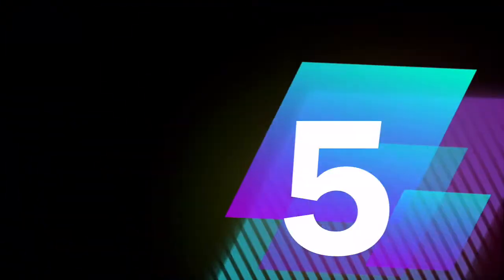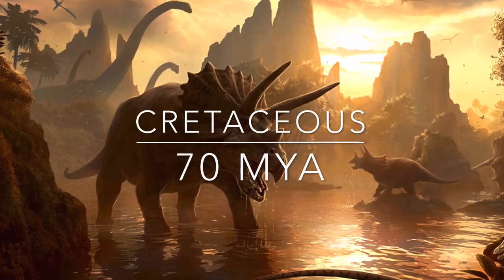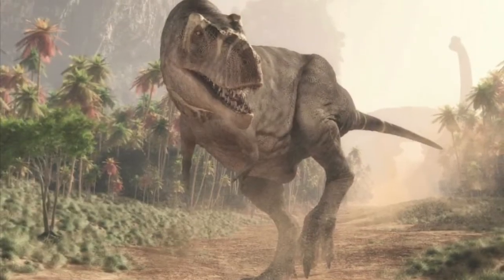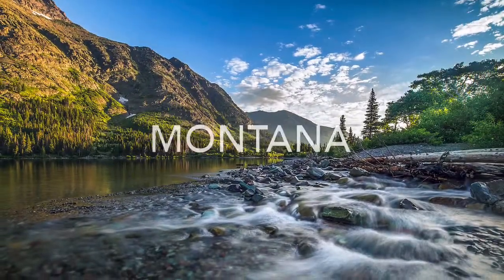Starting at number 5. Ankylosaurus lived around 70 million years ago during the Cretaceous period, living alongside the iconic Tyrannosaurus Rex. In 1908, it was first discovered by Barnum Brown, and fossils are still being found today in parts of Montana and Canada.